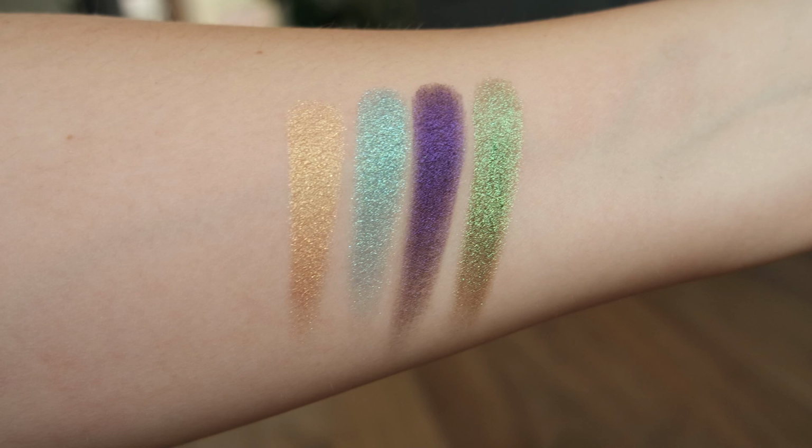But that also has a gold and a brown, which I have a lot of, so I don't feel I really need it because it may only feature 2 shades that I'm truly interested in, which is why I think I'm glad I went with this one in the end, because this has a really nice purple.